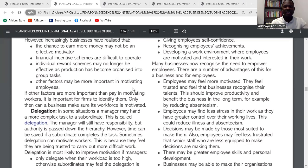Number one, employees may feel more motivated. Why would they feel more motivated? They will feel more motivated because they'll feel trusted. When you empower them, it means they gain your trust. They can do things without you being there. You believe they can do it, they can carry out that task. This motivates them. And as a result, it could increase productivity.